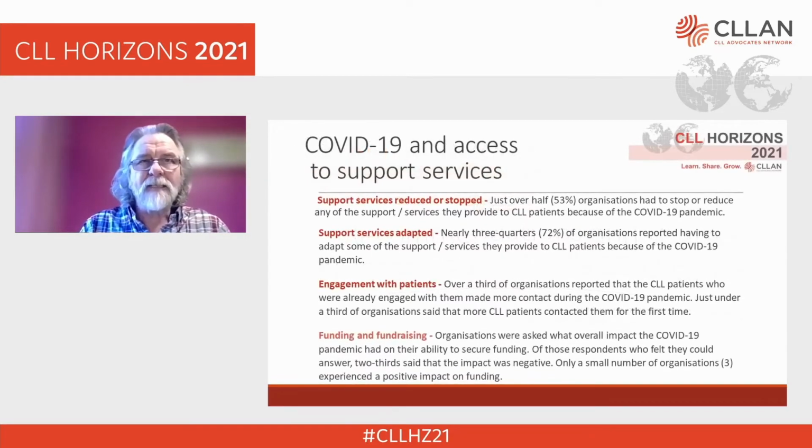I think a good thing to start with would be what's been affecting us most, what's been affecting our patients most, and is likely to going into the future. And as organisations supporting our patients, we have been massively impacted and responded very, very well and very quickly to be able to meet service needs.